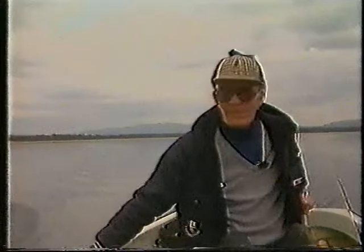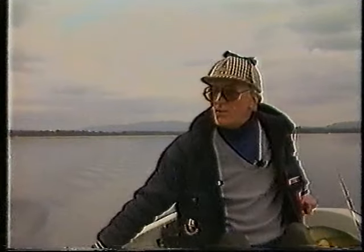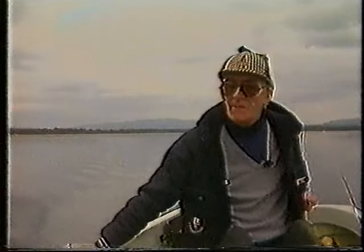Well, I'm afraid it's been one of those days, becalmed, bothered and bewildered. The Loch is like a sheet of glass now, and I'm sorry to say it looks as if we will be making back to base.